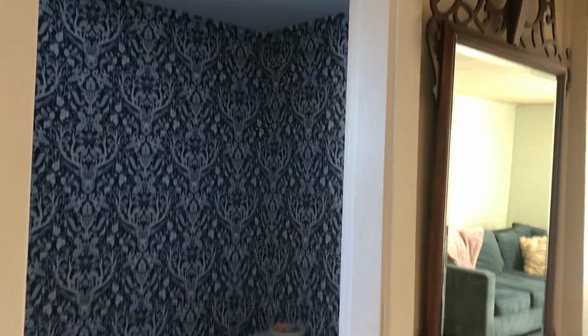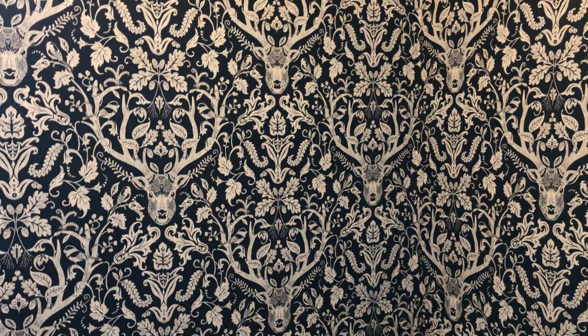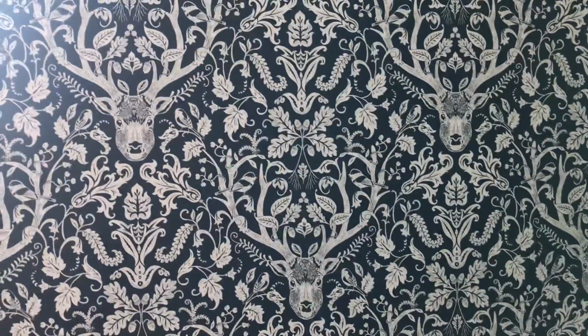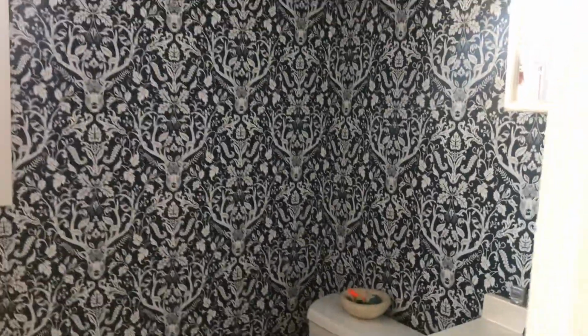Oh, morning. This is our bathroom. And I actually did the wallpaper in here, so don't make fun of me. I love it so much. I'll turn the light so you can see a little better. No, it was better without the light. So this is peel and stick wallpaper. When my parents came to stay, my dad hated it. He said the deer were staring at him. I love this wallpaper. I think it's so cool.